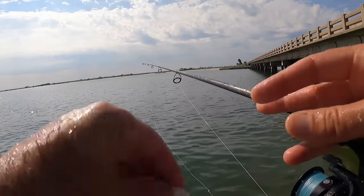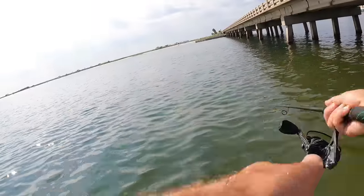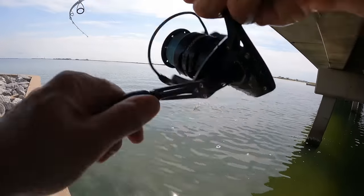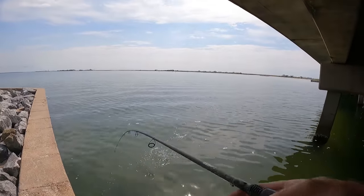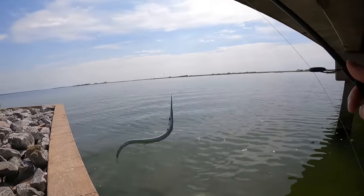Dang it, we have chummed up the needles. Ah, gummit. Ah, come here, dude. Look at this, guys. We just caught a needlefish. Good gracious.